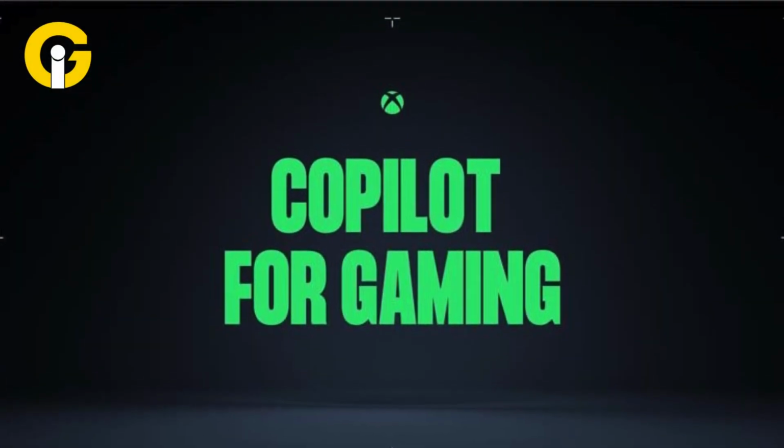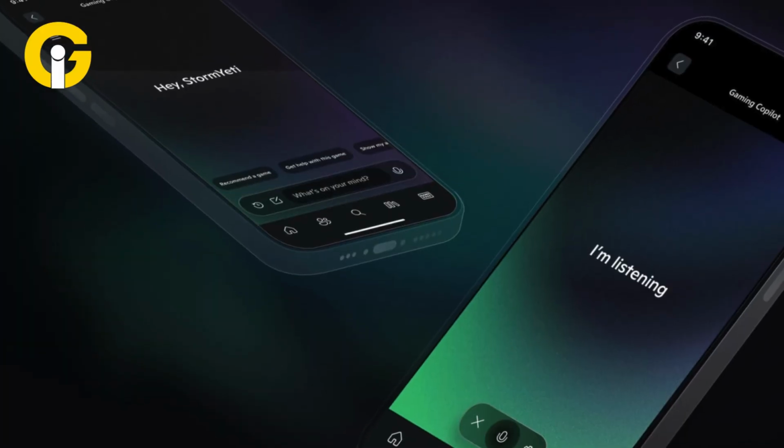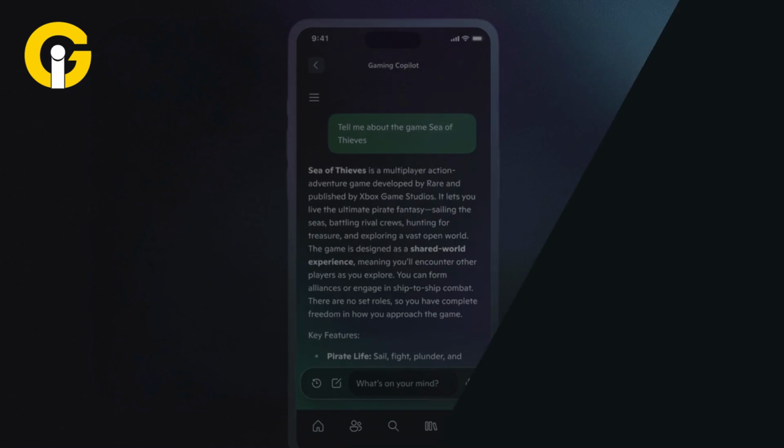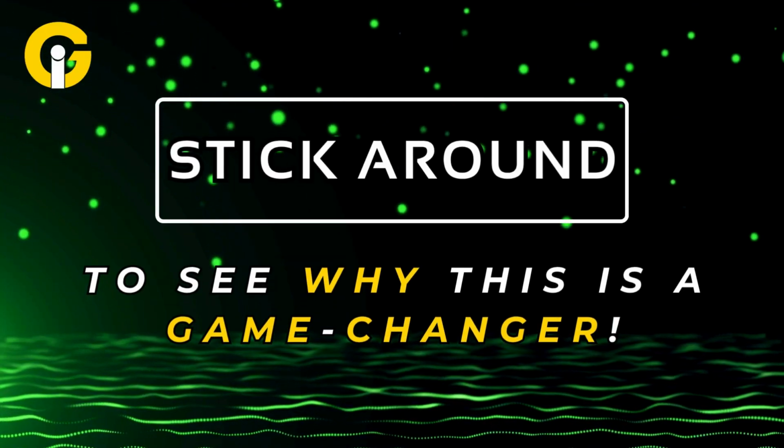Xbox's Copilot for gaming just dropped in beta on iOS and Android, and it's like having an AI gaming coach in your pocket. From game tips to personalized recommendations, stick around to see why this is a game changer.